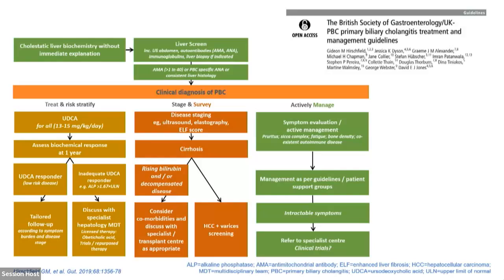Right, so I just wanted to come back to this, because the question really, and I'm not going to have an answer to this, is: how will these new drugs, which will be commercially available in the UK pretty soon and available via the NHS shortly thereafter, fit into this particular pathway? And the answer is that we don't yet know.